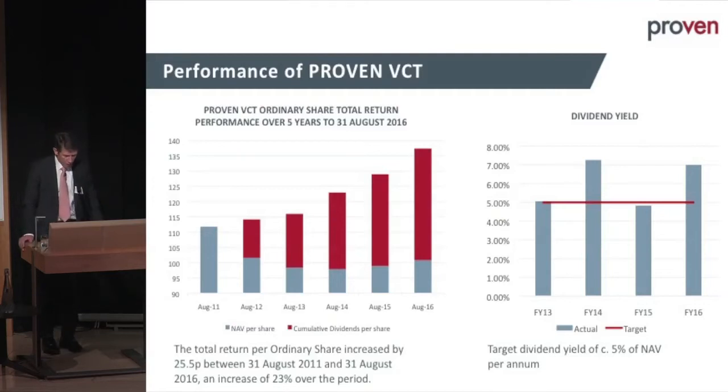The next part of the slide shows the annual dividend yield for each financial year of the VCT since we introduced a policy of targeting an annual yield of 5% of net asset value. And you can see that the target has been achieved in each of the last 4 years, with overachievement in 2014 and 2016 as a result of some good exits from portfolio companies in those 2 years.